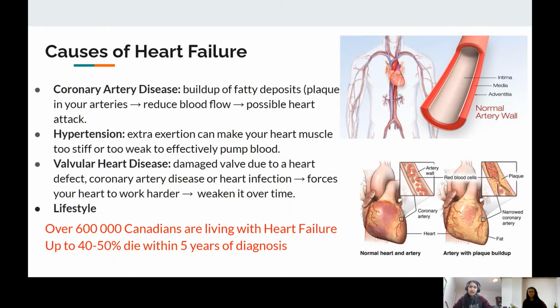And now, an interesting fact is that over 600,000 Canadians live with heart failure daily, and up to 40 to 50% die within 5 years of their diagnosis. So this is clearly a big problem that we need to manage properly.